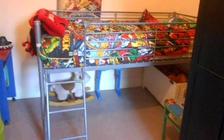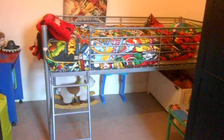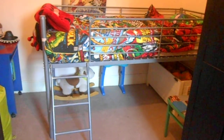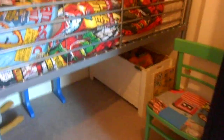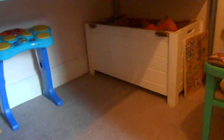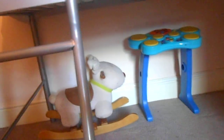Avengers bed cover that we got from Argos, and we've just recently got this high bed. He did just have a normal pine single, but I swapped with my sister, so he's now got a high bed. And underneath there, he's got, just bend down, a toy box with some toys. We've just bought some toys from downstairs upstairs, and a little drum kit, and that's Matthew's rocking reindeer.